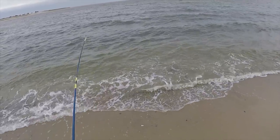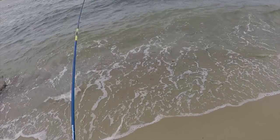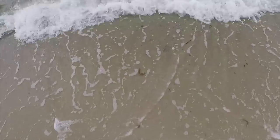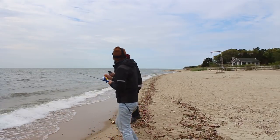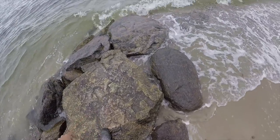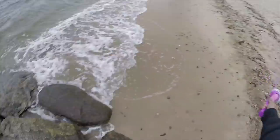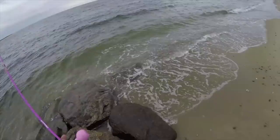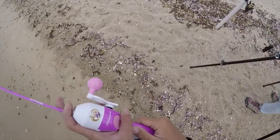Oh, does it count? What? I got a crab. It does. No, it's not a fish. The crab's not a fish. No, that's good bait though. Ready? Full arm swing. Nice cast, Brendan. That was a good one.